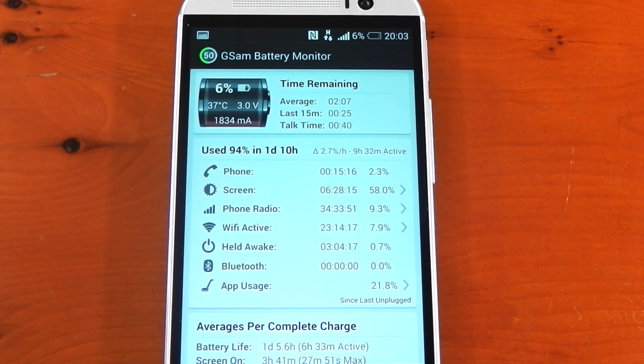By the way, I should mention, the power saving mode came on at 15%, but I actually turned it off instantly, so I didn't even use the power saving modes that they had. I just used the device running at its maximum performance. So if you were to use that power saving mode, you'd probably get even a little bit more battery life out of it, so just take that into account.